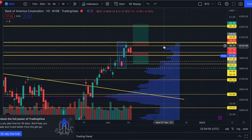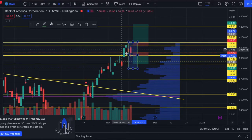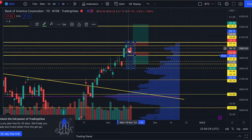So what happened during this week? This is already Tuesday, so let me see if I can grab this tool here and carefully move it. Yep, okay. There is Monday, and I don't like the way this snaps to the candles, but whatever. So here's Monday, and here's Tuesday. And basically, it hasn't done much. Okay, so it opened at 38 bucks, and then it closed back at 37. It opened at 38 or so bucks, and it closed down at 37 again. You know, so it hasn't really done anything.